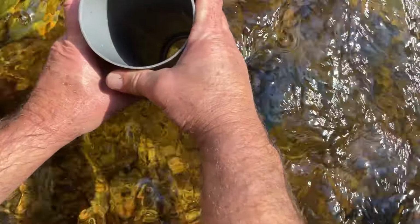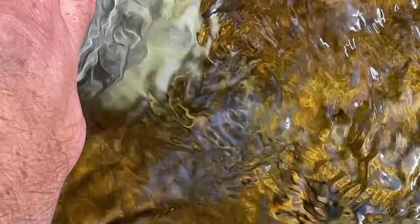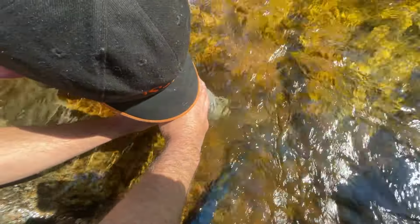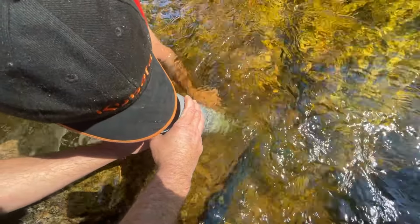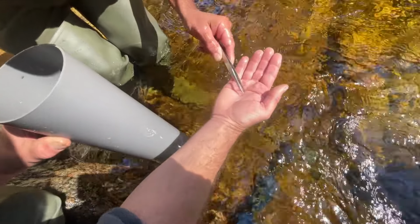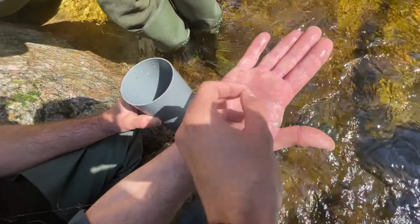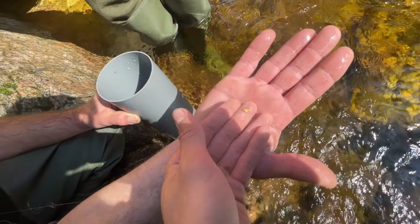Got a bit of gold down there. Oh yeah, you see it straight in the middle there? Nice wee chunk. Right there. Got it. Dad's got it. Oh! Nice wee little chunker. I was actually expecting a lot bigger, but still good to find a bit like that. That was awesome.